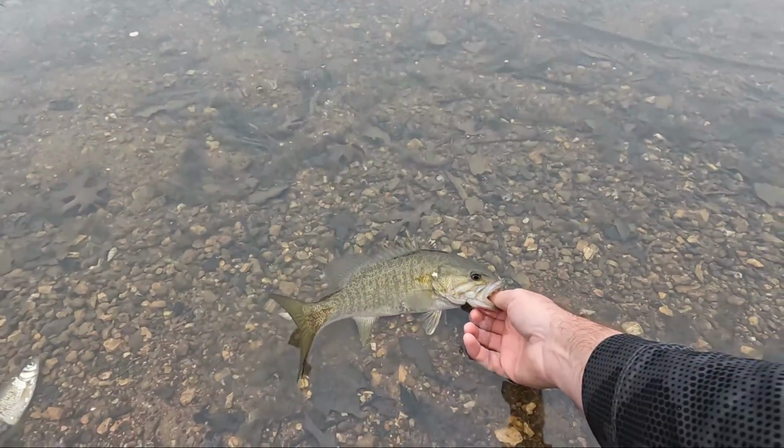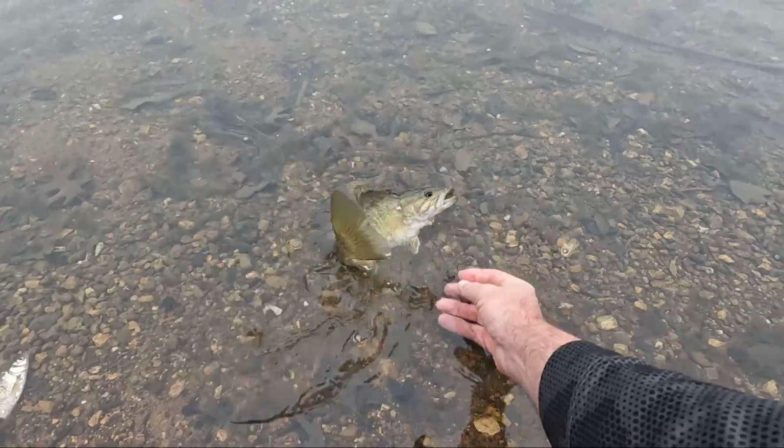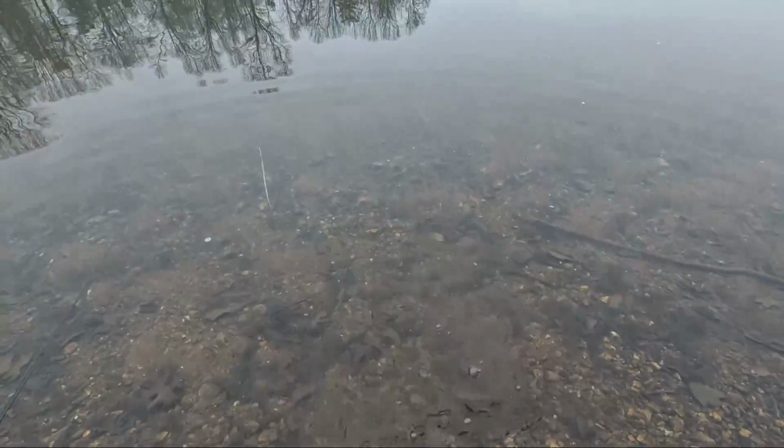That's what's fun about fishing. You never know what's gonna happen half the time. Get out there. About probably 13 inches or so.